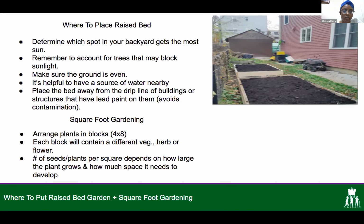once you get your raised bed, is determining which spot in your backyard to put it at. It should always be where the bed can get the most sunlight, because that is how your plants are going to grow the best.